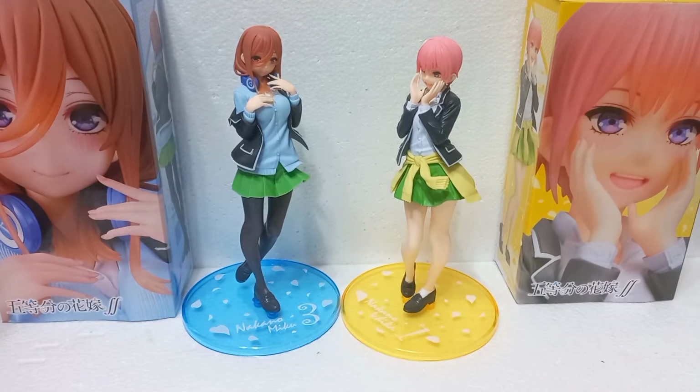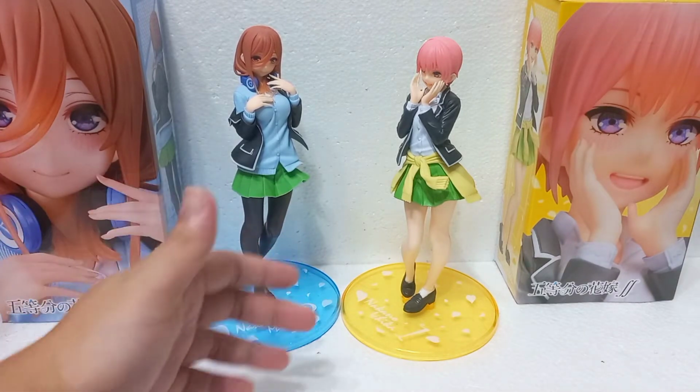Today we have another review, another Taito Coreful anime girl figure review. This time I have here with me two of the quintessential quintuplets, two of the sisters, that being Ichika and Miku. So as you can see, here is Miku and here's Ichika. We'll first talk about Ichika.